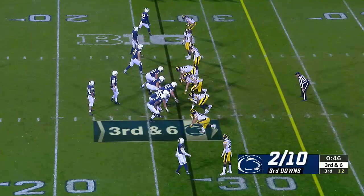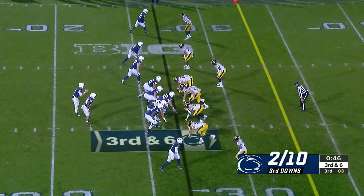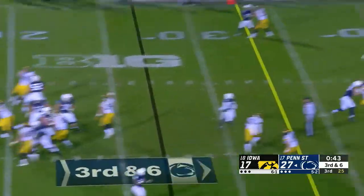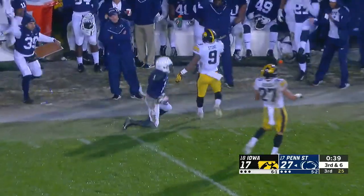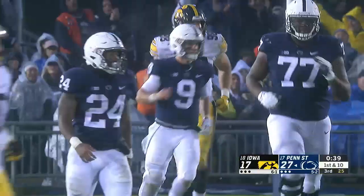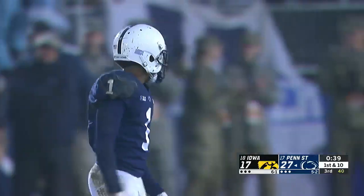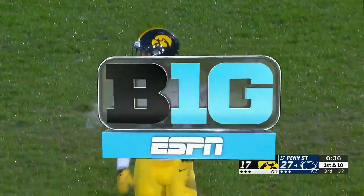Third and six. It's a two-deep defense with man underneath. Phil Parker would never play this defense with a healthy Trace McSorley. McSorley airing one out, has a man. It's Hamler, had to hold up, but he's able to bring it down. KJ Hamler on the receiving end of a big play. 39 yards on the pitch and catch.